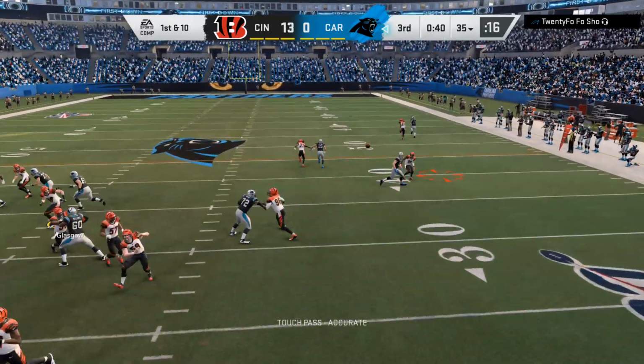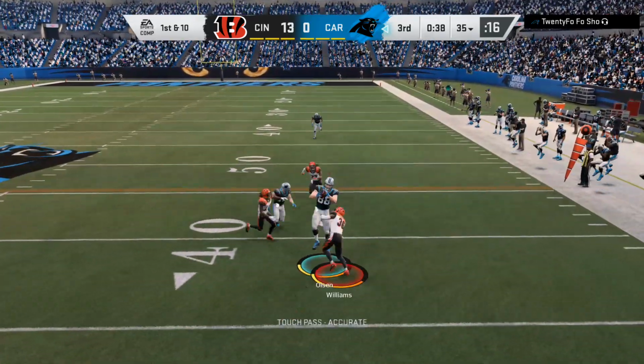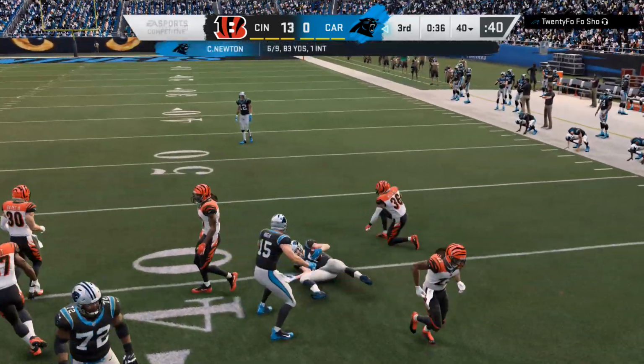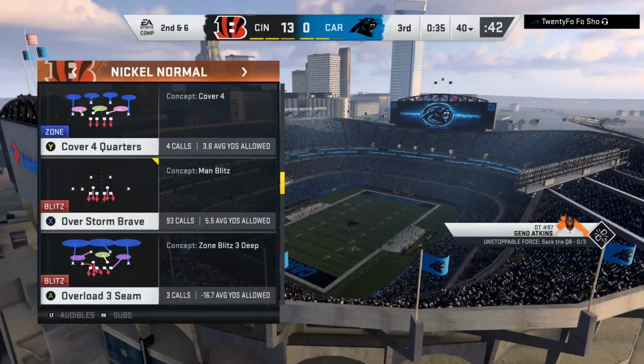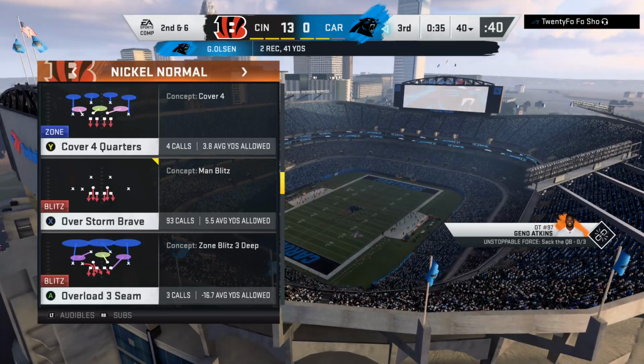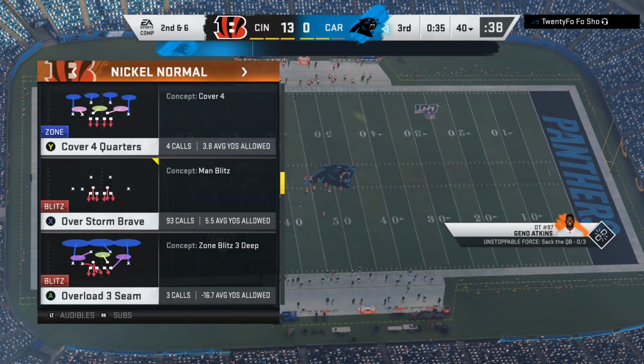Throwing is Newton. 4 yards on the dump off at second down. Now the offense going to use the first of their timeouts. That'll leave them with 2 remaining. We'll be back after this.